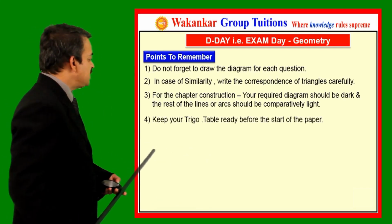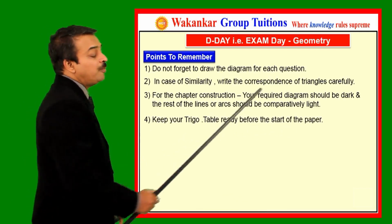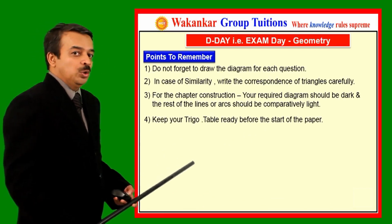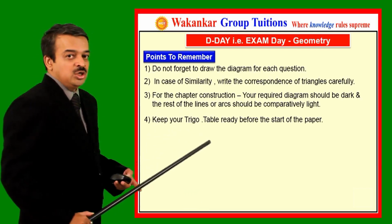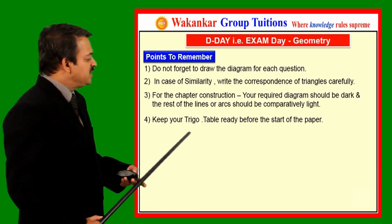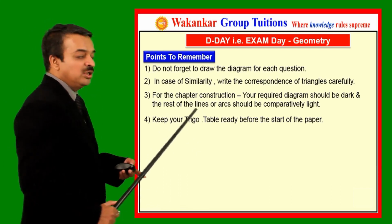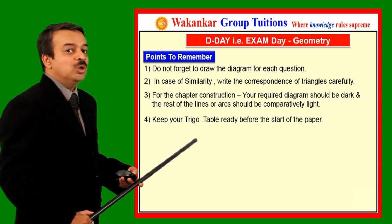The next point is, keep your trigonometry table ready before the start of your paper. Usually you get your answer sheet at least 10 minutes before the final bell, and so in those 10 minutes keep your trigonometry table ready. So whenever you have to solve a problem based on the trigonometry table, that is wherever you require the values of say sin 30, cos 45 and so on, you can immediately go through the table. So you need not draw it once again in between your 2 hours.